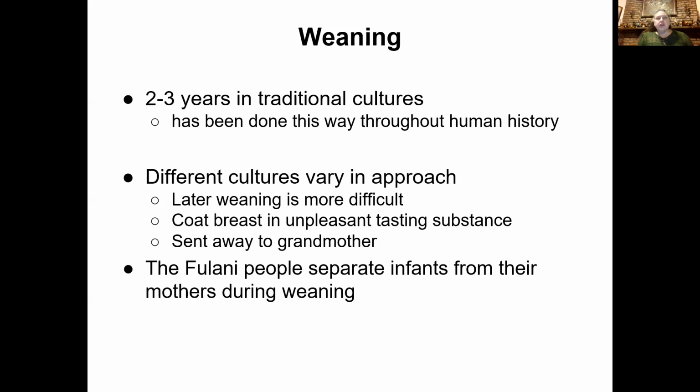Some cultures just send the child away. They actually separate the mother and the child during this weaning process, where the child might be sent out to the grandmother. An example from your book is the Fulani people, who separate the infants from their mothers during weaning. They go live with the grandmother. If the child is throwing a fit about eating, the grandmother may offer a breast, but obviously there's not going to be any food coming out of there, so the child gets discouraged quickly and gives up on the process. Then the mother and child are reunited after the process is completed.